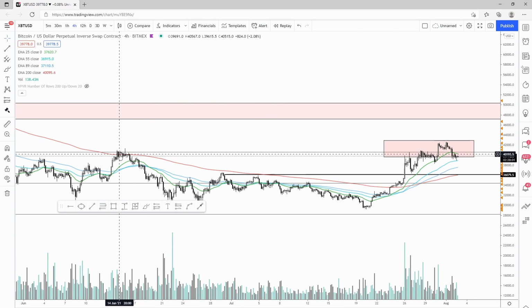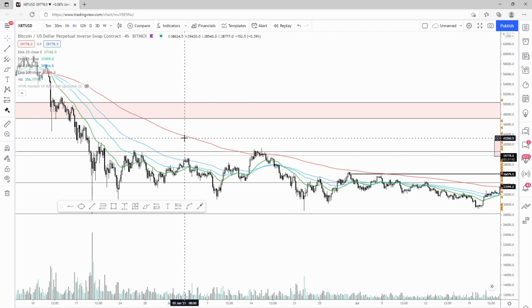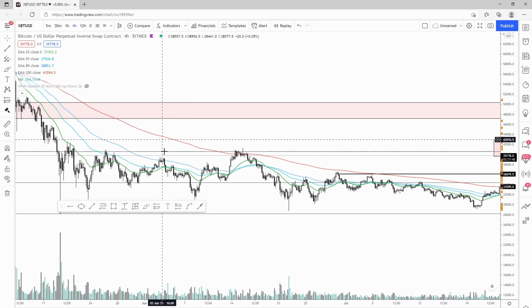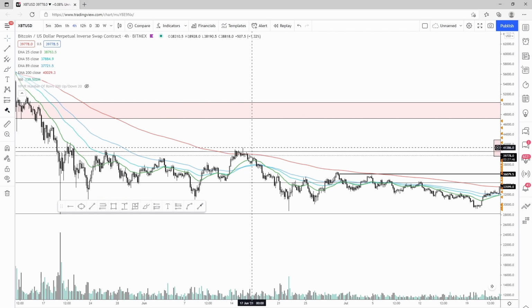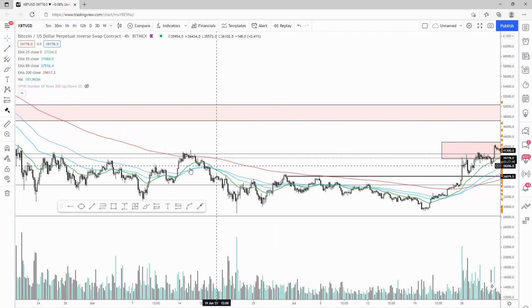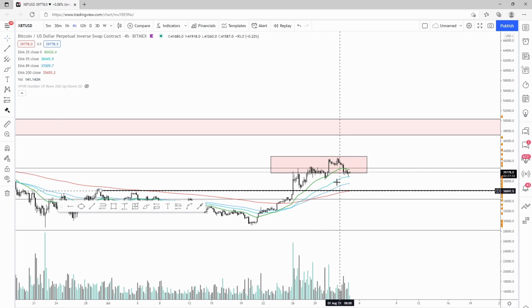where before, in late June, this 200 EMA on the 4-hour was still acting as resistance, right? So as I said, EMAs can often act as support and resistance levels. And this large gap between price and the 200 EMA, usually on the first tap, is a good area for resistance or a good sell area. But the difference between now and June is that you can see this acted as resistance back in late June, and it's now acting as support.